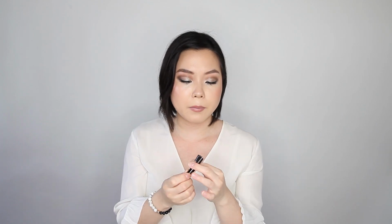I would apply a little bit on my eyelids, and then I would use my finger to blend it out. And it's just so creamy and smooth. You really don't need a brush with these, and it's very easy, very quick. So I've been reaching for these every day. I don't use any other eyeshadows.